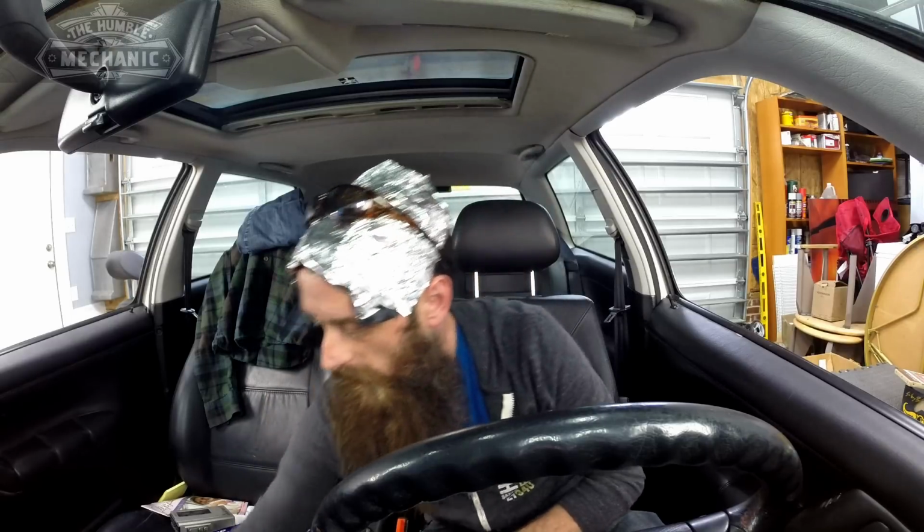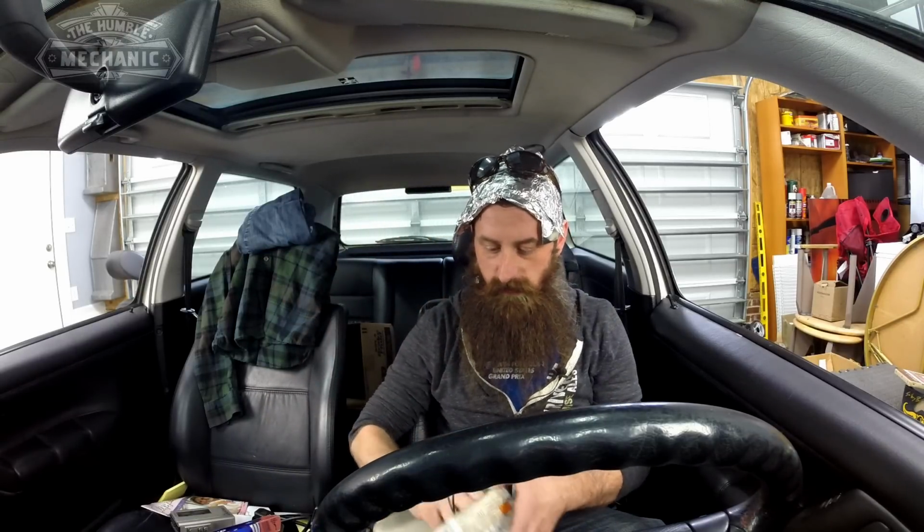I have an antenna, which is awesome. This is just a shark fin antenna. It's in here. Maybe one day it'll get put in the GTI. I don't know. It looks really cool though.